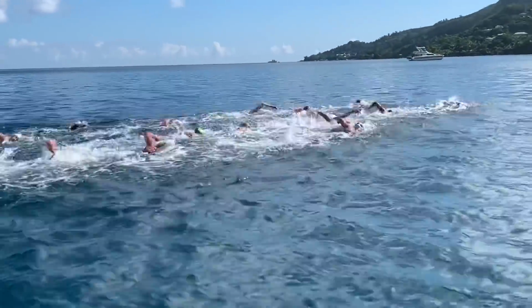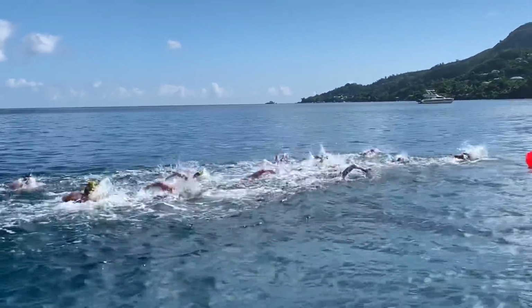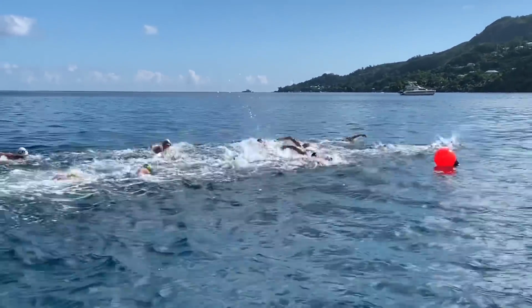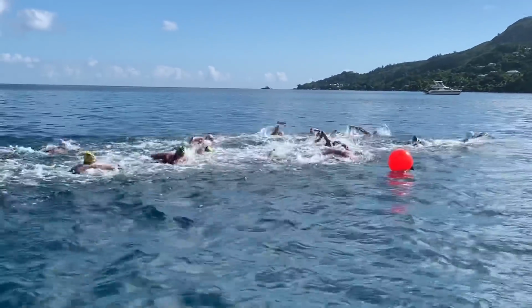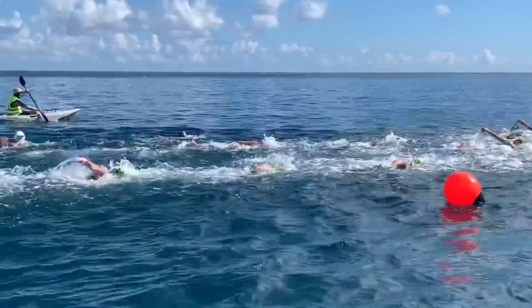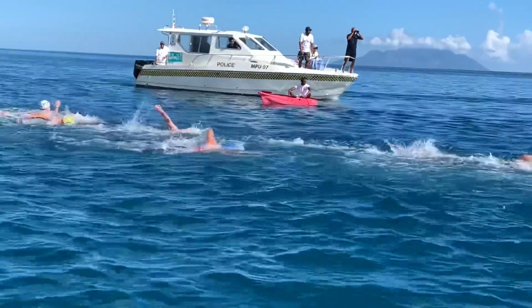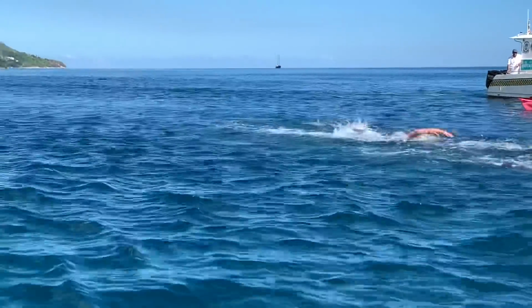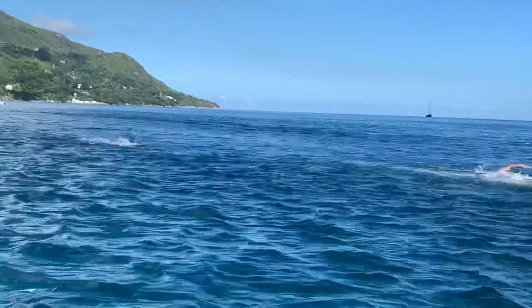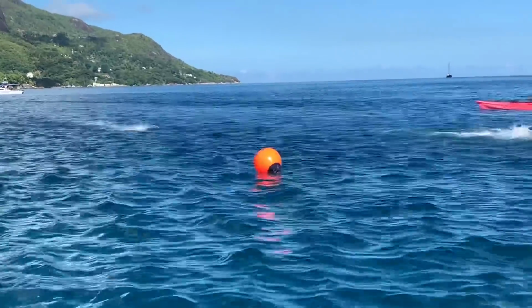Okay, bit of a shake up here now, it's lap 4. The main pack has just lapped one of the other swimmers, one of the Kenyan swimmers. And if I go down here as well, we've got a swimmer just dropping off the back of the pack. I think that's a Swedish swimmer now. She's looking up, she's desperately trying to catch them back up.